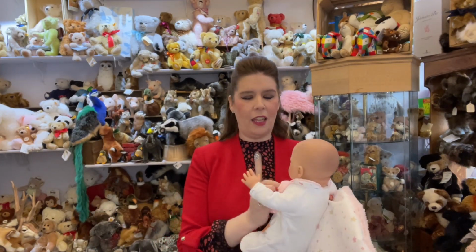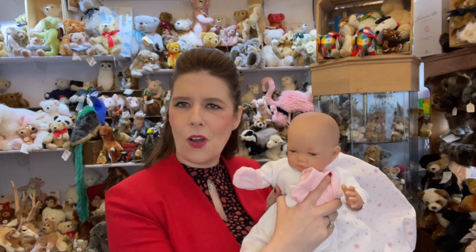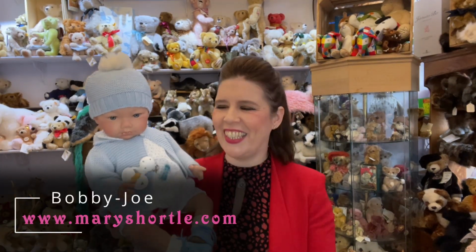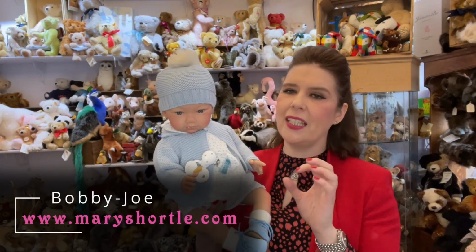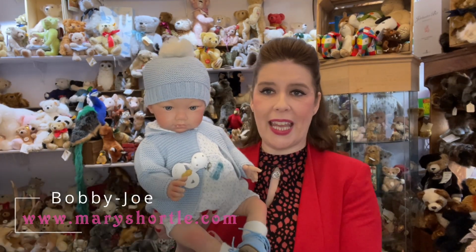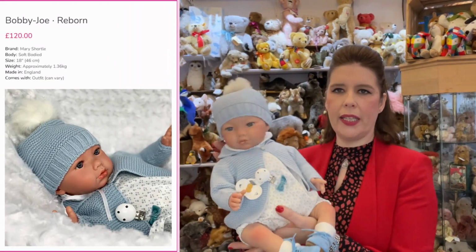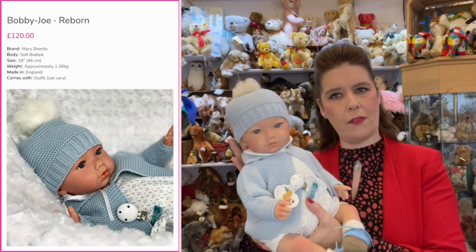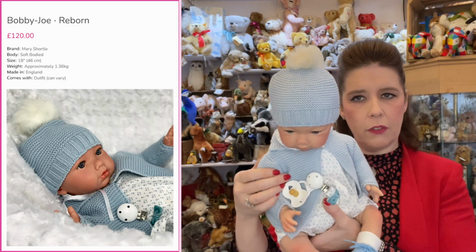Now in the £120 range, we do have other models to show you too, so there is a nice choice if you're not sure if she is the one for you. So we've just looked at Taylor, and this we say is her cousin. This is Bobby-Joe, and he is also a great starting point for the reborns. He's an 18-inch, 3 pounds in weight, got the full arm and leg, so really lovely to hold with the heavy weighted head, got the lovely vinyl.